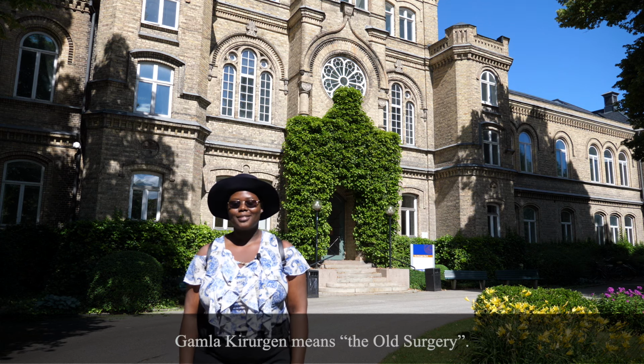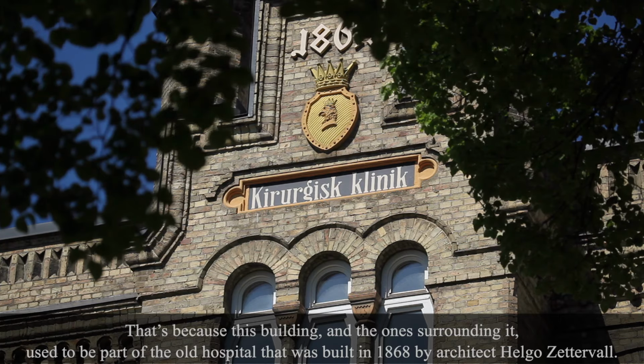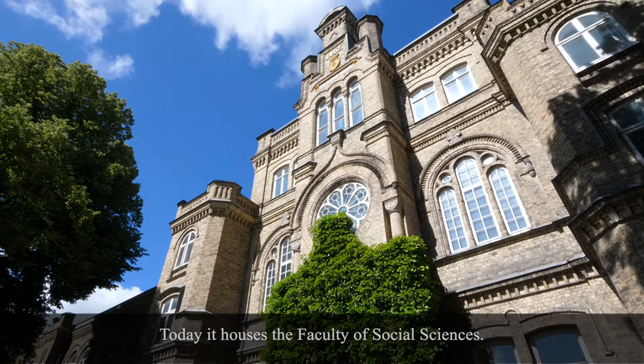Gamla Kyrkan means the old surgery. That's because this building and the ones surrounding it used to be part of the old hospital that was built in 1868 by architect Helge Svettervall. Today it houses the Faculty of Social Sciences.